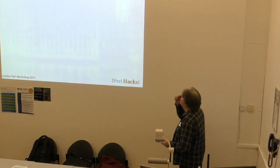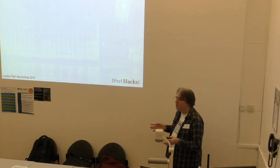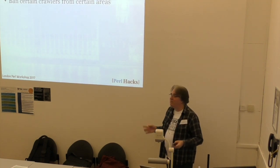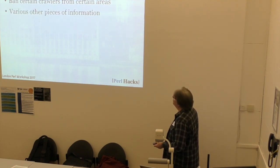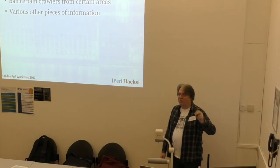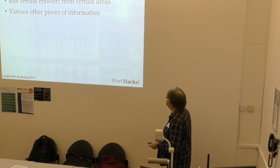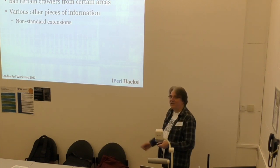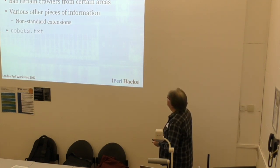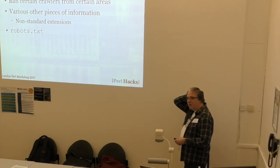robots.txt. You should have a robots.txt. The robots exclusion standard. This is about controlling the way that crawlers crawl your site. You can ban crawlers from certain areas, and it can actually contain other things. Robots.txt started off as a way to ban crawlers from various parts of your site, but now it contains lots of other information. Some of these extensions are non-standard, so they don't have the same effect across the board, which is sad. They all live in a file called robots.txt, which sits in the root of your website.